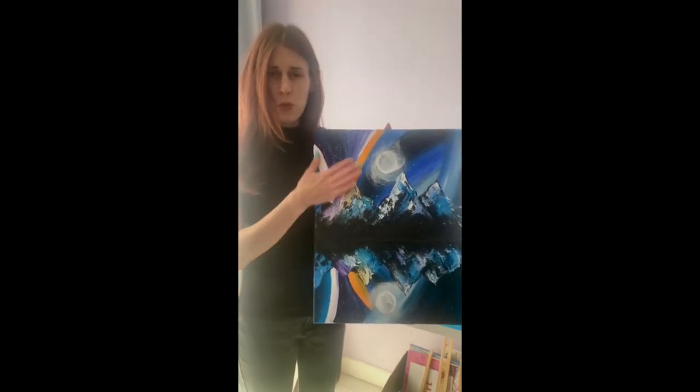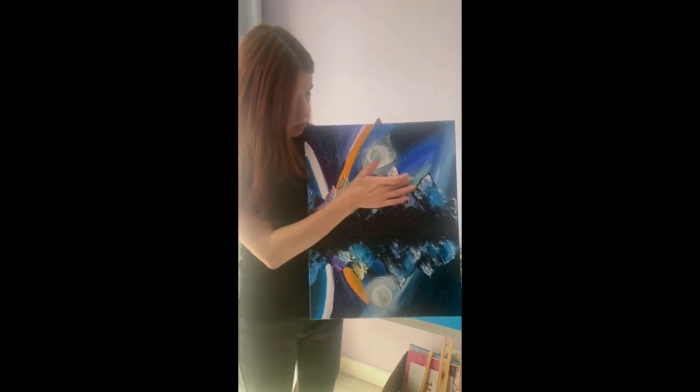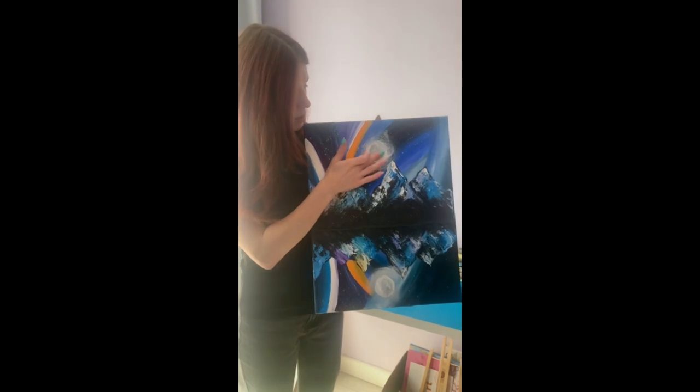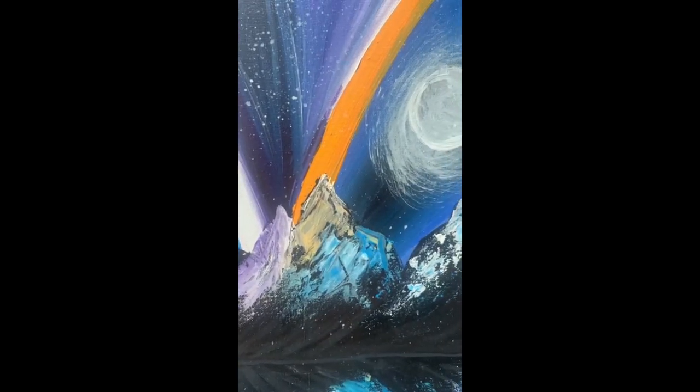Mostly it's mixed in one painting with some additional texture, some small textures here at the top of the mountains and a little bit at the... And let me give you a closer look at my work.